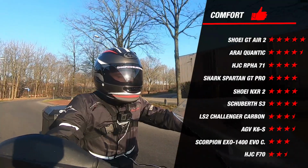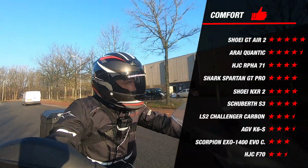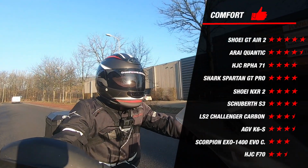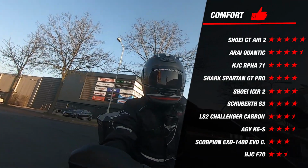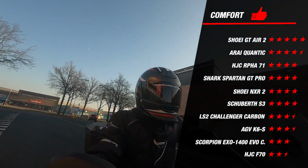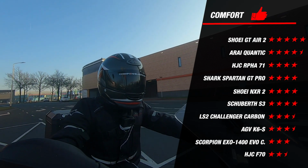And if we compare this with the other helmets, we see that only the GTR2 performed better thanks to some extra details. For example, some extra soft material behind the ears. But that's better than all the other helmets. So an amazing result by the Quantic for this part. But we have to do one more part before we can take a look at the final verdict.